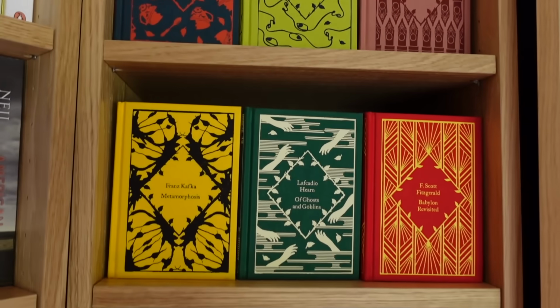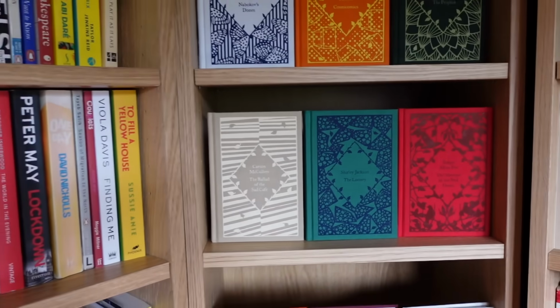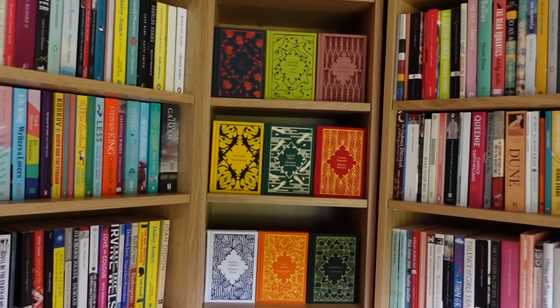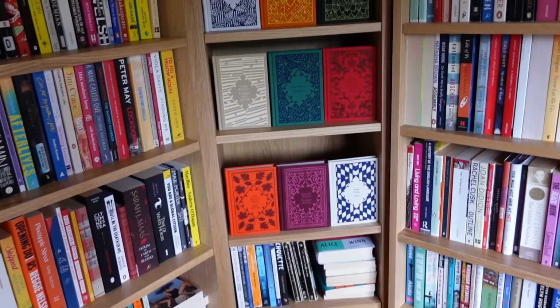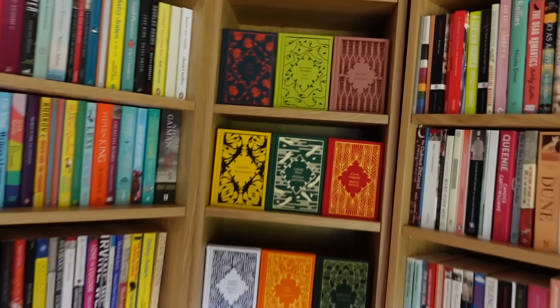Look at these. They look great. It's almost a shame that I normally present them just spine out because these are so gorgeous. Honestly, if it wasn't for storage purposes, I would display my bookshelf like this all the time. That is a work of art. Andy Warhol is shaking.